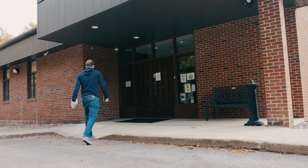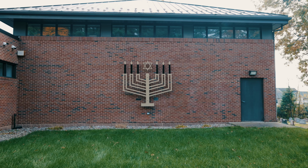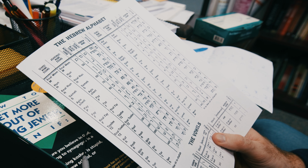Okay, so I decided it would be a great idea to go to the local synagogue in my town and meet with the rabbi, who was kind enough to answer all my questions. He went through a lot of information. The thing I was most interested in was just to be able to pronounce the characters correctly. I did not want to mess that up.